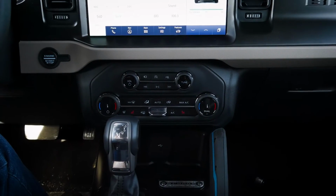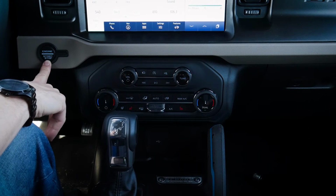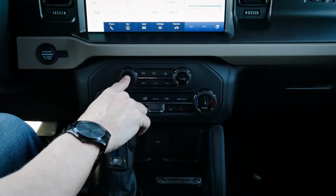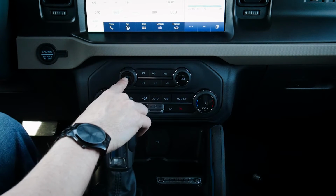All right, and as we start to move down, we are push-button start inside the vehicle, and that's the same way across the entire Bronco lineup. Moving over, we do have our volume rocker there. We've got our tuning rocker, and we can turn the audio on or off by just pressing this button along the very middle of the tuning rocker, or the volume rocker, I should say.